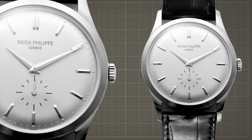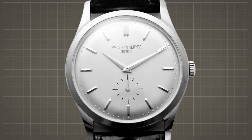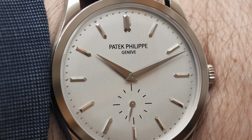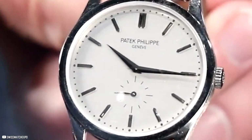The Calatrava is the kind of watch that doesn't need to shout for attention. Its refined simplicity makes it a go-anywhere, do-anything watch that'll stand the test of time. Whether you're headed to a wedding, a gala, or an important business meeting, this watch is going to be your subtle sidekick. Always there, but never overbearing.